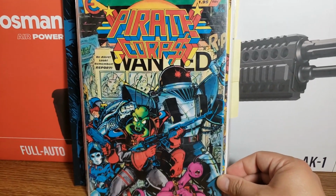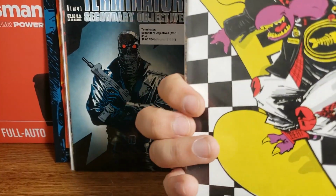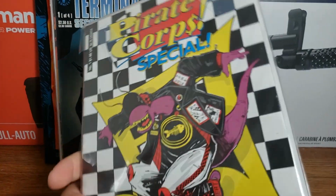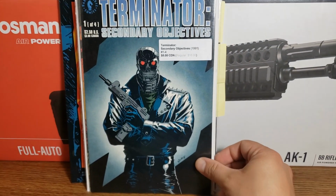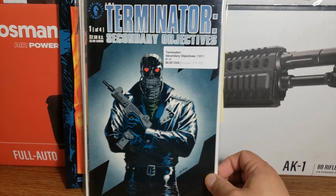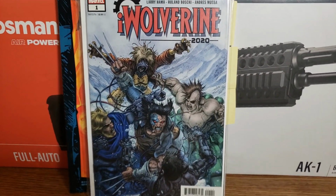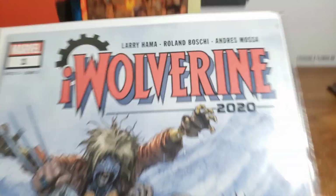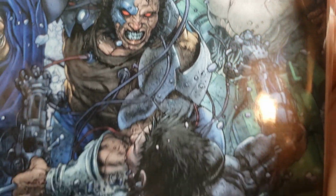So he had a set of old Pirate Corps. This whole set here of issues 1, 2, 3, 4, or 5, and a special. It's pretty cool. Terminator secondary objectives, some Paul Gulacy. Set of 1 to 4 for like $4. I, Wolverine 2020. When I saw this, I was stoked, because it's Larry Hama with LCD and Albert again. And look at this art. It looks really sick, doesn't it?